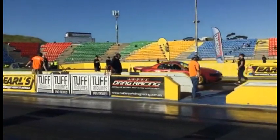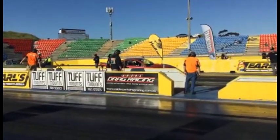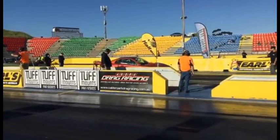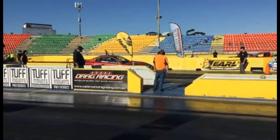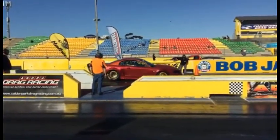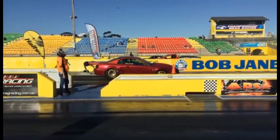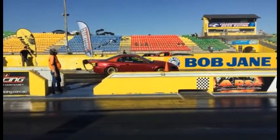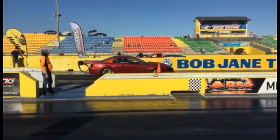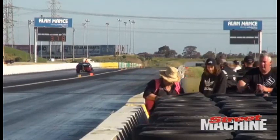Steve Athens has come out for a run in the twin turbo Mustang. Another one of tomorrow's competitors. Rolls it on through.